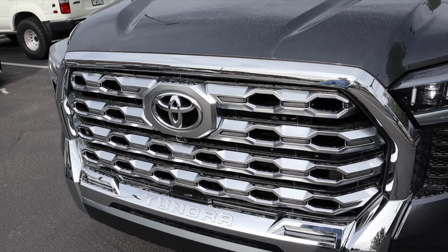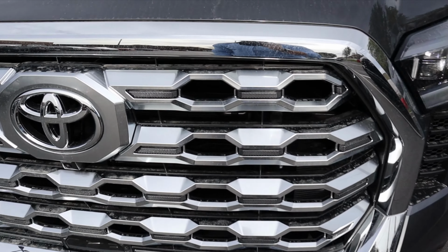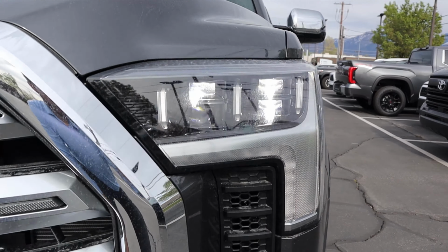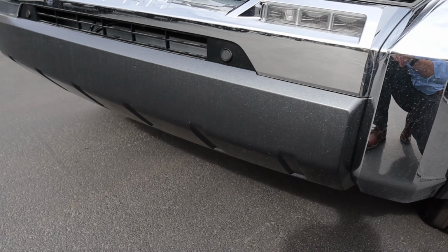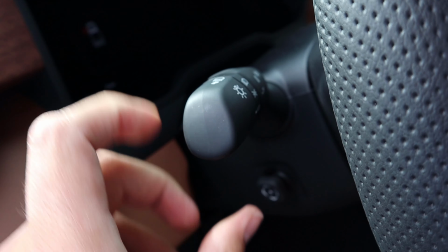And then coming down to the grille, yes, it is massive. We've got the Toyota logo right there, camera below the logo, and then I love the aesthetic of the grille. And look at the little details on it. It says Tundra down below. We've got fog lights on either side, and then we have these daytime running lights with the LED headlamps, and then parking sensors here at the bottom. And other than that, well, that is the front end.